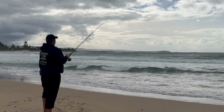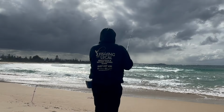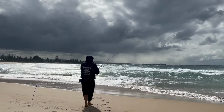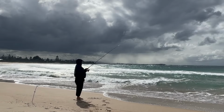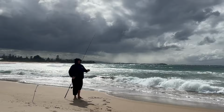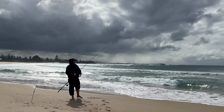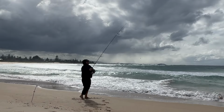Feels like I got a crab on there. Right guys, some little bites, but I think we're in a place where we're getting hounded by little fish. Lots of little fish around. Little fingerling sand whitings. Now the sun's out. It's supposed to be 150 mil of rain coming potentially, according to the Department of Meteorology.